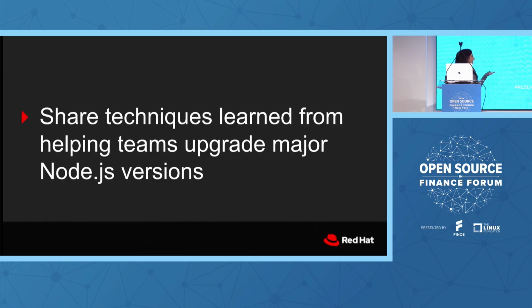And that's why I'm here today. I'd like to share some techniques, what I've learned from helping teams at Red Hat and IBM upgrade their Node versions. And the flow of the talk is going to be, I'm going to start off with what may seem obvious, and then go into maybe some more involved techniques. My aim is that hopefully you'll learn at least one technique that you didn't before.